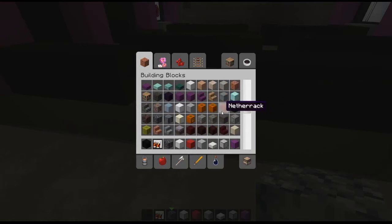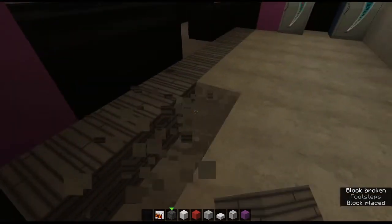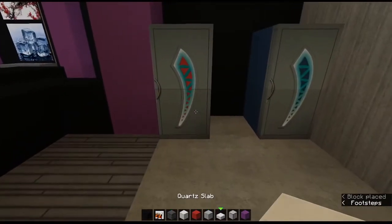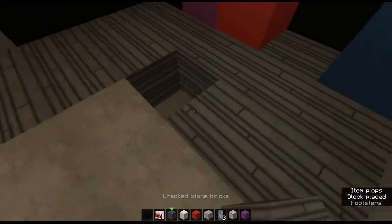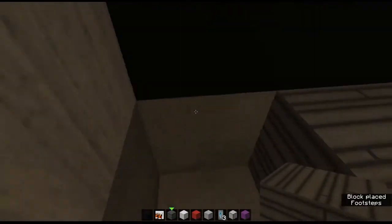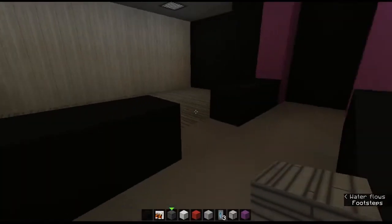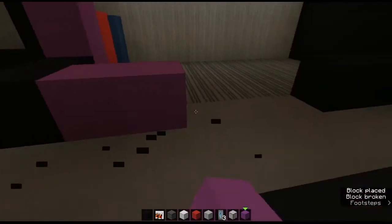Maybe cracked stone brick again. I really like this texture. It reminds me of the fancy fireplaces. That door's gonna pop off. Let me grab you before you pop off. Alright, so let's go in here. That wouldn't look better with all purple here, would it?